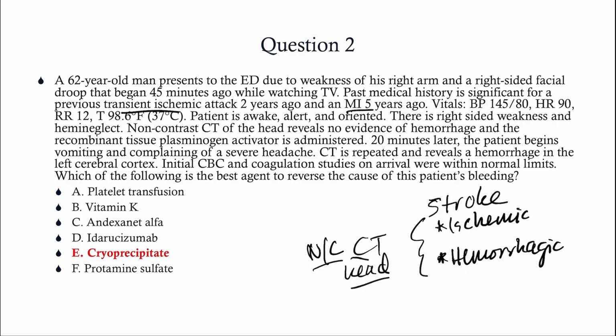So with ischemic stroke, we would expect to see no blood in the brain. Whereas with hemorrhagic stroke, we would expect to see blood in the brain naturally. So what do we find? Well, we find no evidence of bleeding. Okay, so then at that point, we know it's ischemic, and we can go ahead with TPA in this instance. 20 minutes later, though, he now is having new symptoms, and these symptoms are, again, consistent with increased intracranial pressure. Vomiting, severe headache. We are worried now about some kind of space-occupying lesion. Well, what do you think is going to be occupying space in a guy that just had a stroke and you gave him TPA?